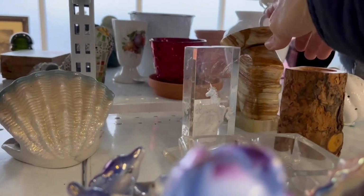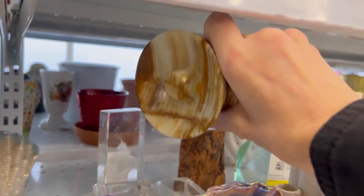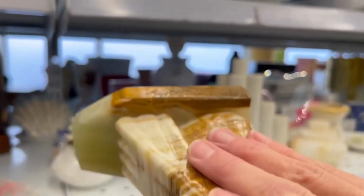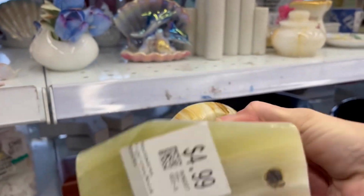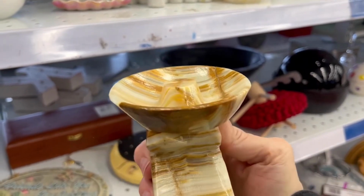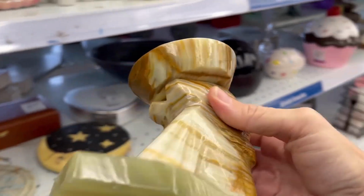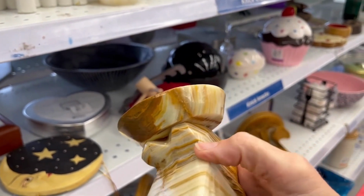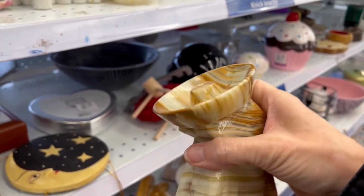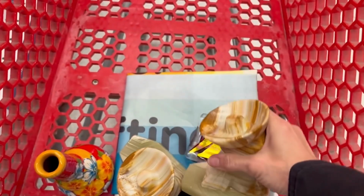Oh, right. I found the other bookend. Oh, they're very, very, very heavy. It's $4.99. Looks in nice condition. Tiny little chip right there. I know. I'm going to put them in my cart and look them up.